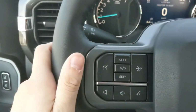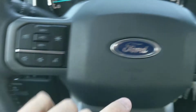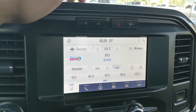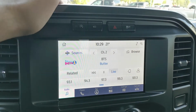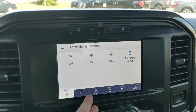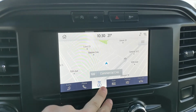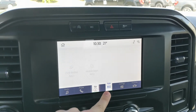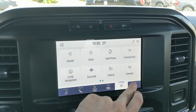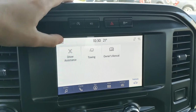Then moving on to the left side, where you have your cruise controls with your lane keeping system and your hands-free phone and radio controls along the bottom. Moving on to your center, your infotainment screen, which is radio, Sirius, and Bluetooth capable, so you have some options there for whatever you want to listen to. You have your Bluetooth phone controls, your navigation screen, so you're hopefully not going to get lost on your travels, whatever apps you may have installed, settings for your screen, and some other features around your vehicle, and your general truck features such as driver assistance, towing, and owner's manual.